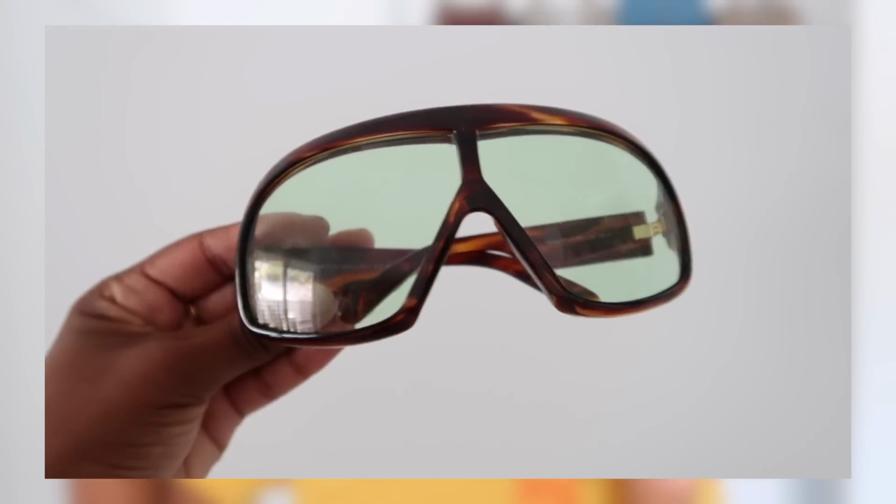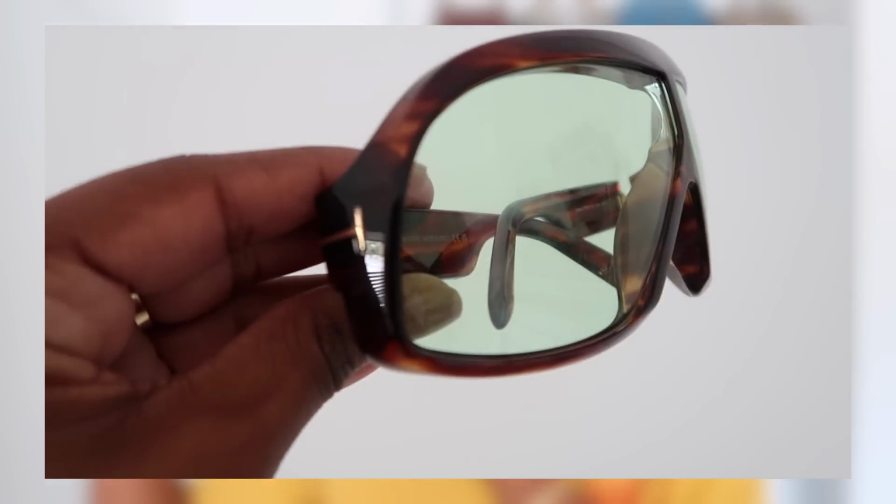Now, the first pair of sunglasses that I got from Saks Off 5th are these Tom Ford sunglasses. Now, my girl Gloria, Life with Glory B on Instagram, as well as here on YouTube, she and I went to Barbados together. She has a pair of these, and when I saw them, I was like, wow, these are incredible. I love that the lenses on them are kind of like a minty green, and I'm loving the brown, and the shape of them is pretty incredible.